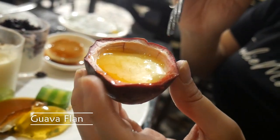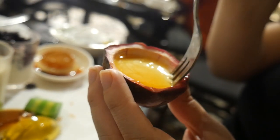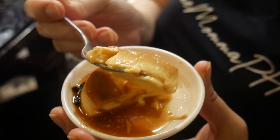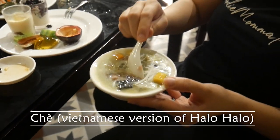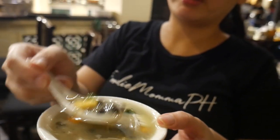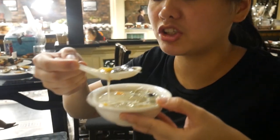These are really filling, so let's try this one. This is flan or custard inside. Let's try it out. Oh, that's so good. We also have leche flan. Like, you don't even need your teeth. I like the caramel. Now let's try the che. Oh, looks and tastes similar, but still different in a lot of ways. This is yum.